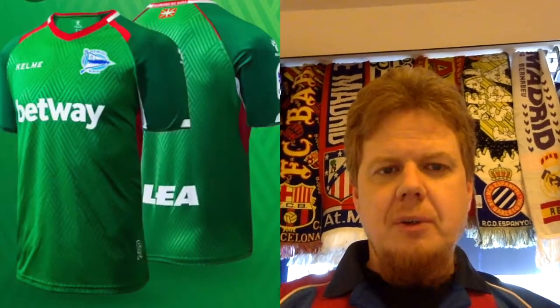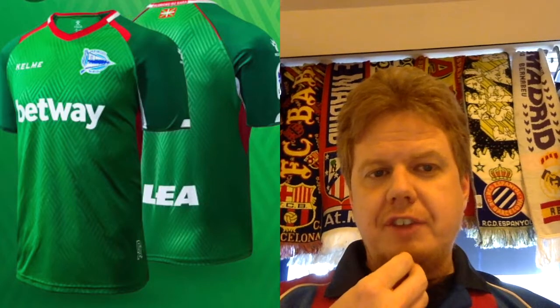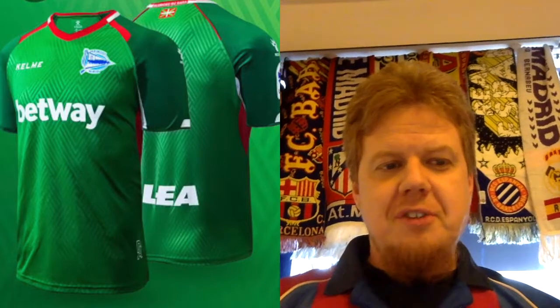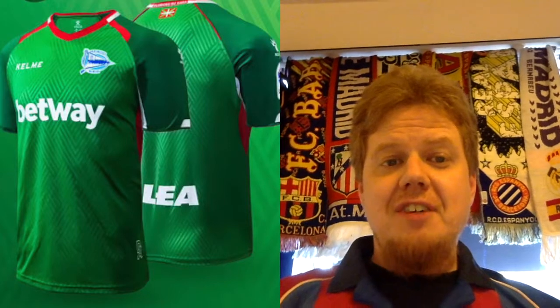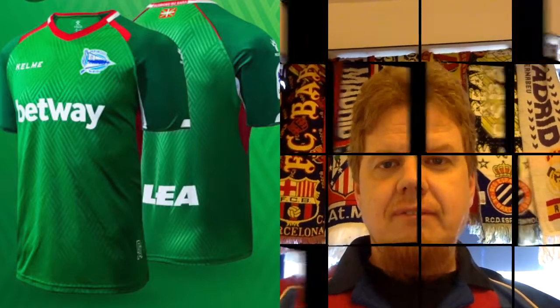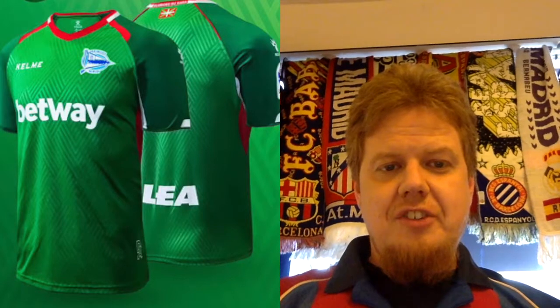The away kit, though, has an interesting twist. Yes, it is green, which is definitely not a club color. And you see that actually the crest gets a little bit lost on there with its blue and white tones. However, the green with the red accents, that's from the Basque country flag, which we have here and also on the back of the shirt. So that is a nice touch to connect to your region.